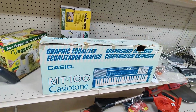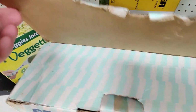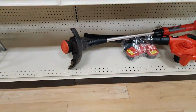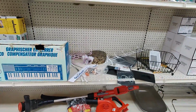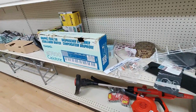But check this out, MT100 Casio keyboard, $20. I'm hoping it's new inside. It's used, but it's in like new condition. I've already sold this as well. Seems like I sold it for like 70 bucks. Weed trimmers down here, 25 bucks. Who knows if the batteries work? Not really interested in selling them. Maybe it's a little bit of money. Just left them for someone else.